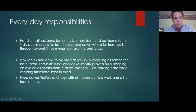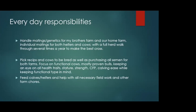My everyday responsibilities include handling the matings and genetics for both my brother's farm and our home farm. I do individual matings for both heifers and cows, with a full herd walkthrough several times a year to make the best crosses. I pick bulls a couple times a year, and after each proof round, I walk through the herds and pick what cows could be improved upon. I pick usually 3 conformational traits to fix, and that's how I pick a first and then a second choice.